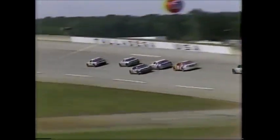Oh, Shepherd looks so strong. Well, he really does. Harry Gant is to the inside. And he goes into second place, passing Neil Bonnett. Here comes Mark Martin along in car number 6. And Martin has third, forcing Neil high on the racetrack. Neil's trying to come back on the outside.